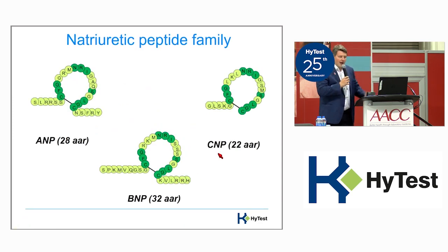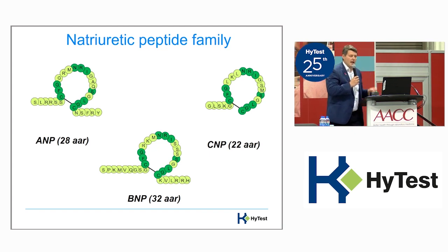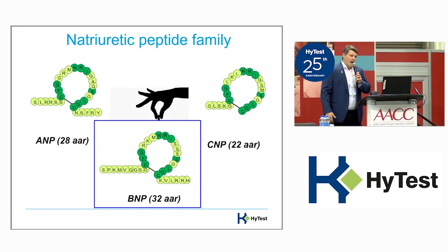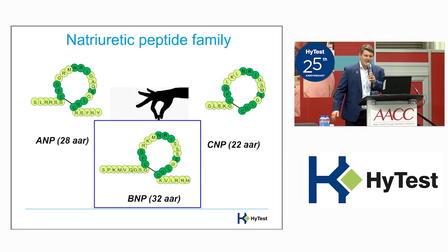First of all, I will present the heroes. Natriuretic peptides belong to a family of natriuretic peptides, and there are three members: ANP, BNP, and CNP. Although there are several of them, only one was chosen by the clinical society, and of course, there are some reasons for this. BNP has greater in vitro stability and superior diagnostic performance in comparison with other members. However, I am a bit sad that ANP and CNP were neglected. I think they still have some potential in the future.